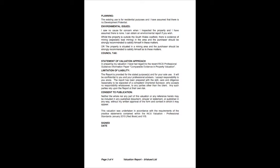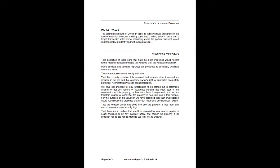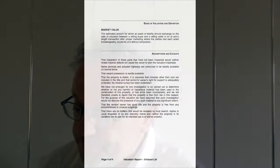The report will be signed and dated, and any sort of assumptions, for example, with new property that it's registered with the NHBC, National House Builders Registration Council, as it used to be called, that sort of thing will also be explained.